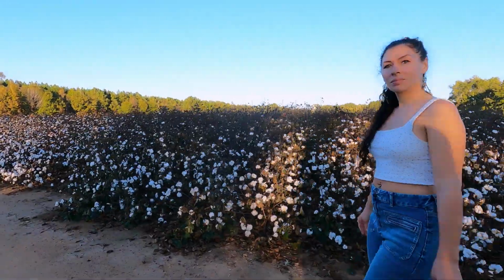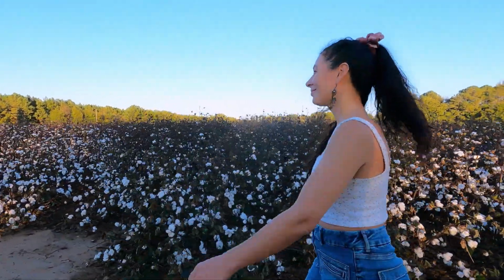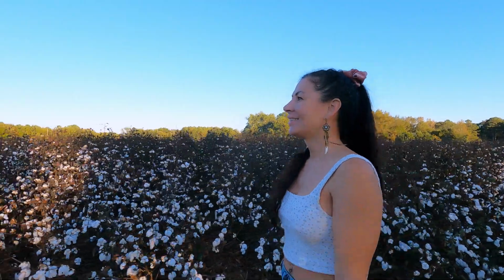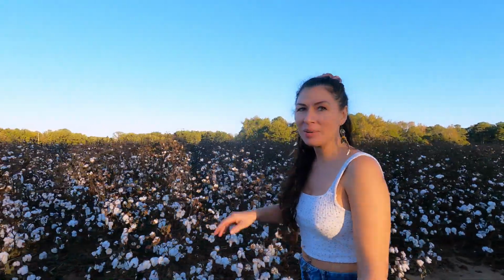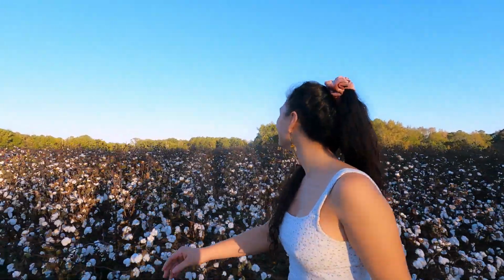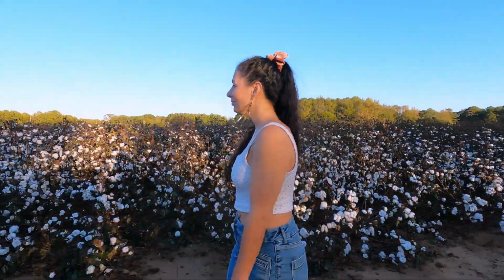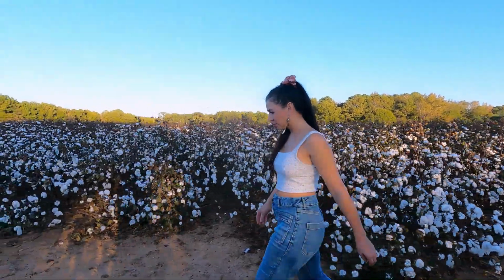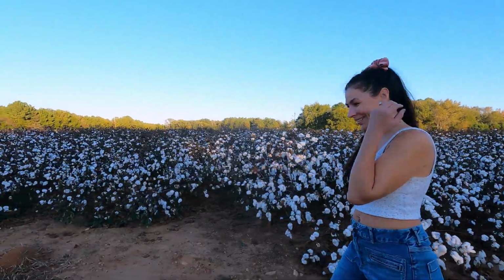And here we are. We're like, oh shit, the farmers are here. Yeah, we saw a car drive up behind our car. I was like, oh no. Well, all they can really do is tell us to go, but it's just somebody else wanting to look at the cotton too. Me and Lily saw it first. You know, you saw it first.